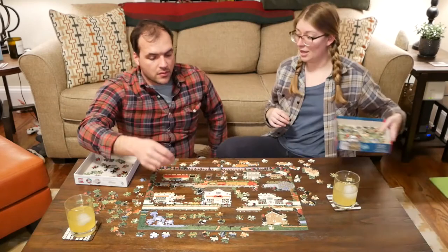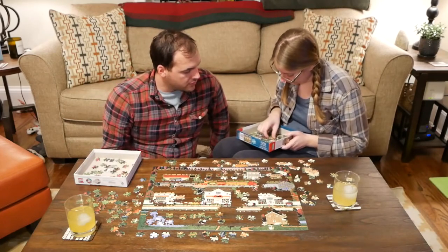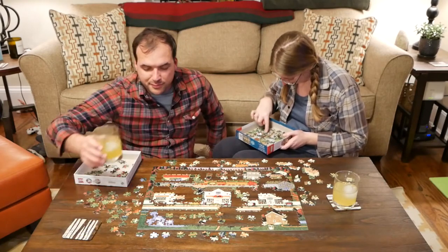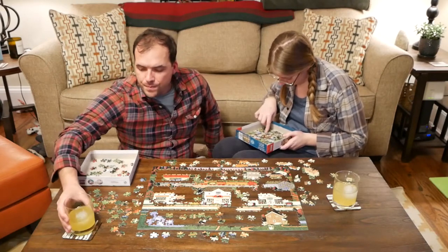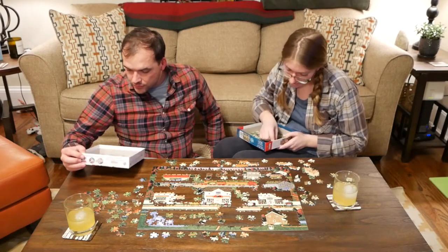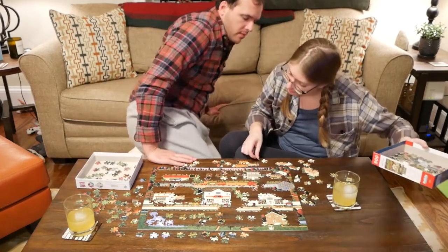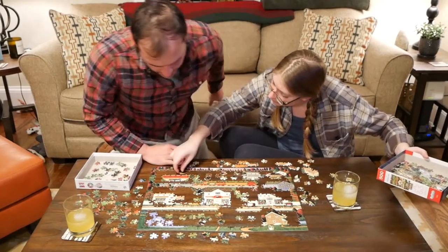Oh, I still have a lot of pieces on here. Oh, I don't like any of these, though. I'm sure it'll get easier. I might just leave these all in here. I feel like this is a lot of trees, which will go on the top. And things I'm not interested in doing right now. Well, I know, it's time to adjust.